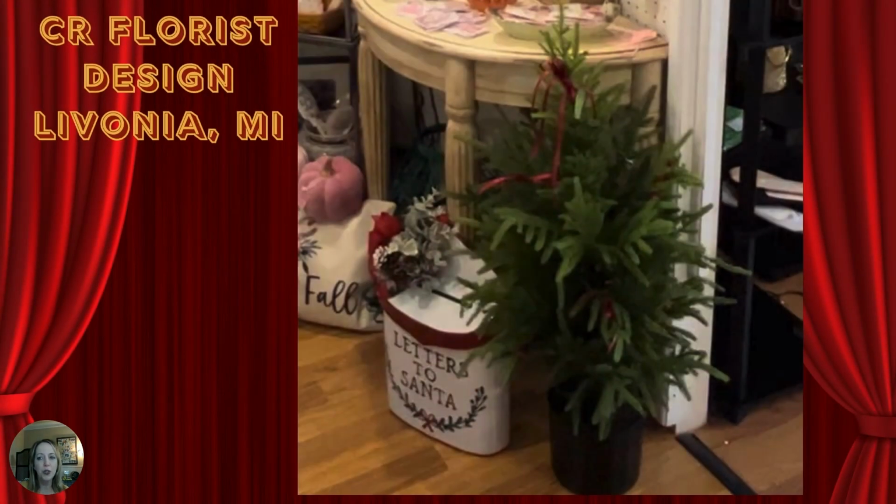Sold this faux Norfolk pine tree with added ribbon for $59.99. Not a vintage item, which, just a side note, not all of us are exclusively vintage. Anyways, paid $24 for it last January. And this is CR Florist Designs in Livonia, Michigan. So that's a great thing. And this is the time of year to be looking around for those after Christmas sales that we can grab and hang on to until the next holiday season.